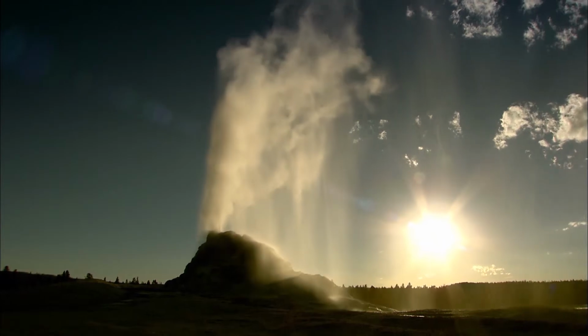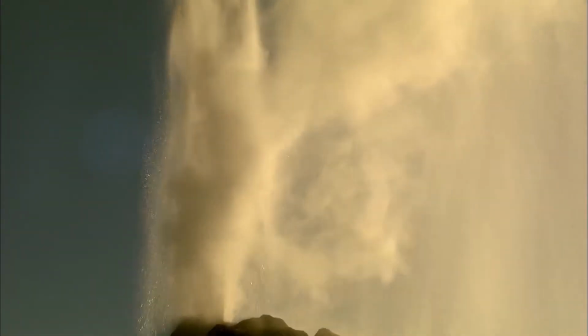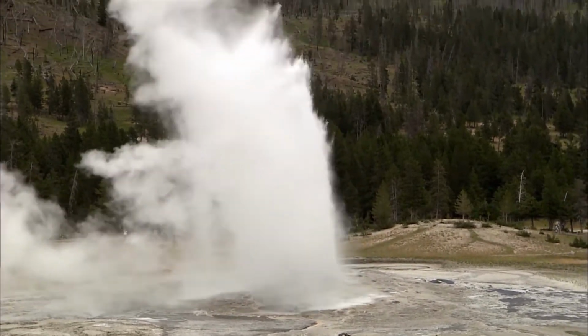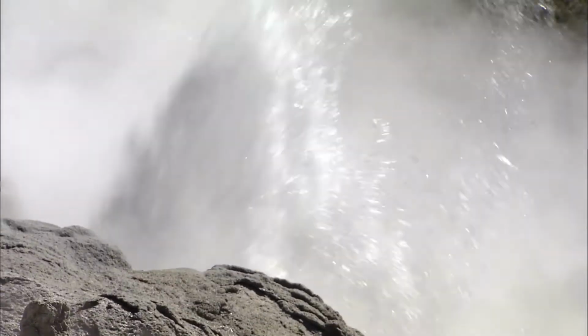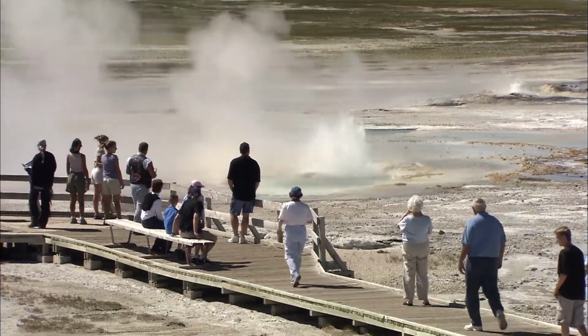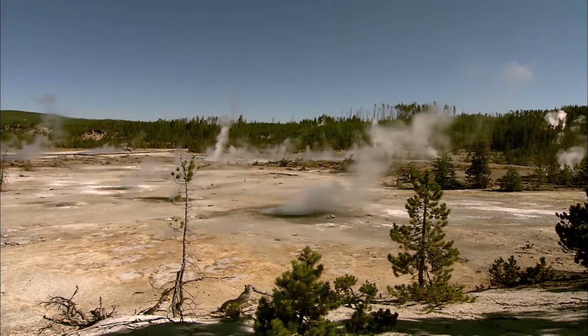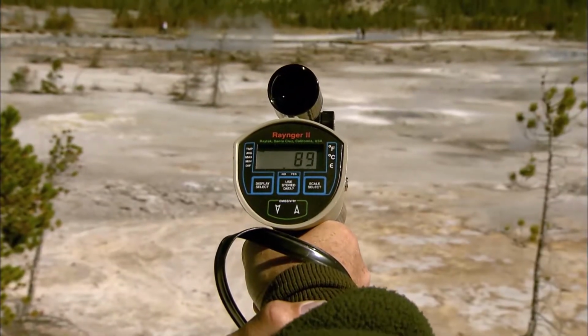Among them, geysers are most rare. Yellowstone has the largest concentration in the world. No two are alike. Within a short distance, there are significant differences in temperature, chemistry, and history. The Yellowstone Volcano Observatory tracks the heat, looking for any indication of change in the state of the volcano.